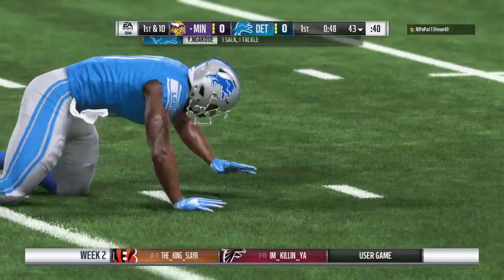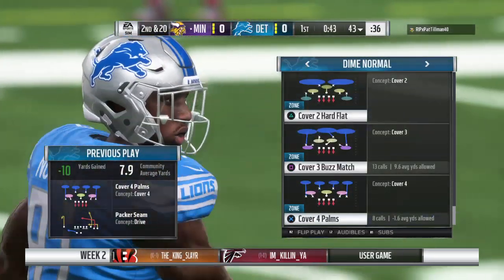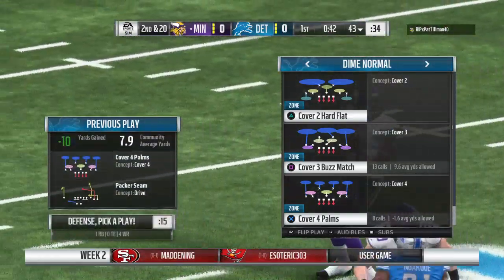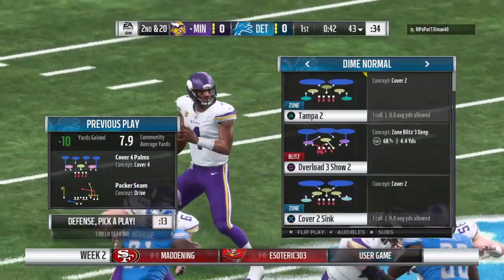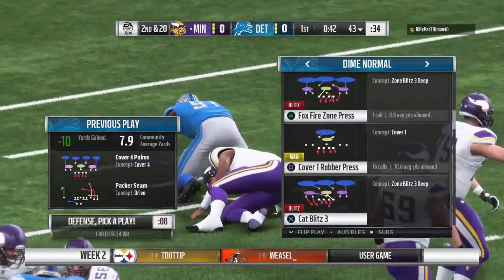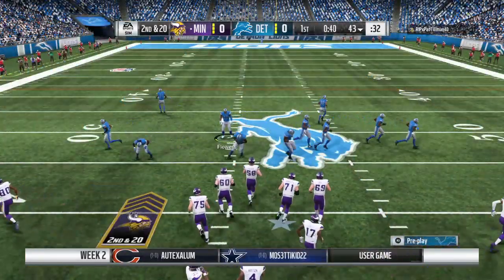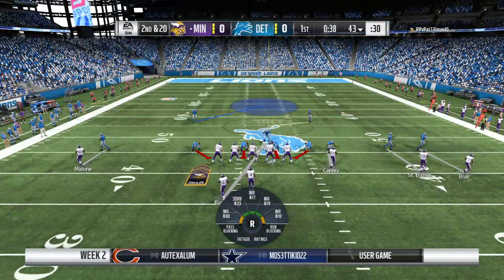And he's going to go down. They sack him back at the 42. Yannick Ngakoue in there to make the sack. He buries him for a loss of 10. And the job becomes twice as difficult now after the sack. It's 2nd and 20.